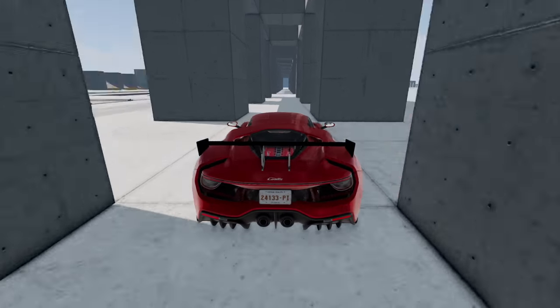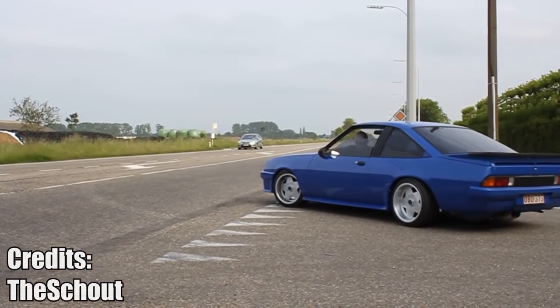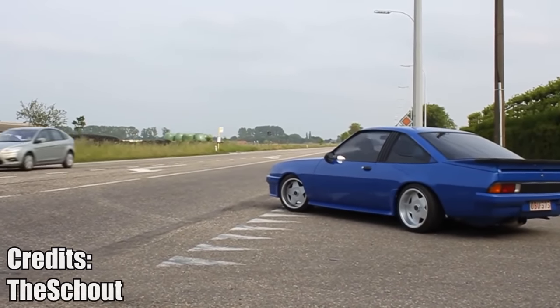This is the Opel Manta B. It did not have the best engines, nor performance, but the looks kind of make up for it.